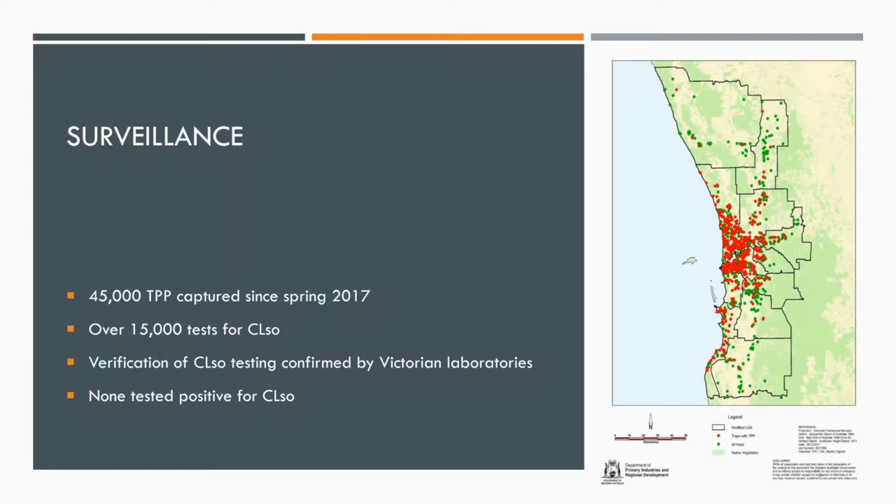So as you can see, since then, 45,000 psyllids have been captured and only 15,000 bulk PCR tests have been conducted for CLSO. And the great news is that none of those have tested positive for CLSO. So we're one of the only countries in the world which has the psyllid without the bacteria that it carries. So that has meant that for us in the industry, it has been maybe less of a challenge to deal with. The feeding damage is still significant, but it can be incorporated into normal crop management systems.